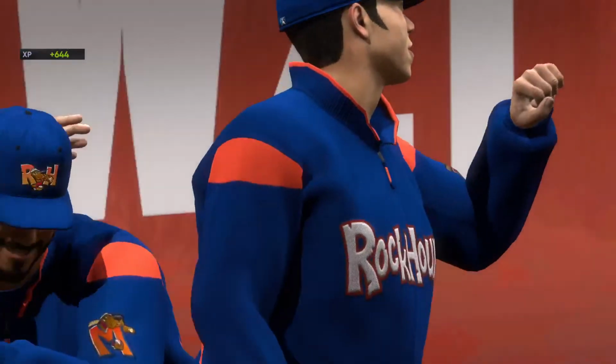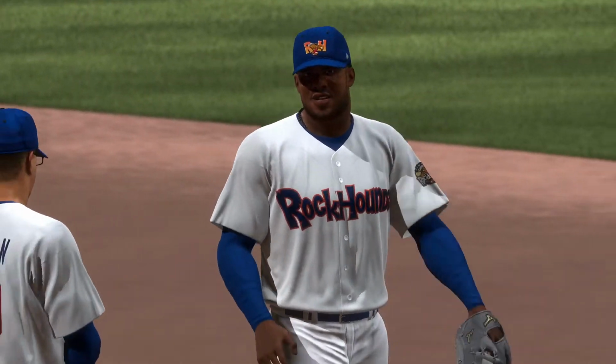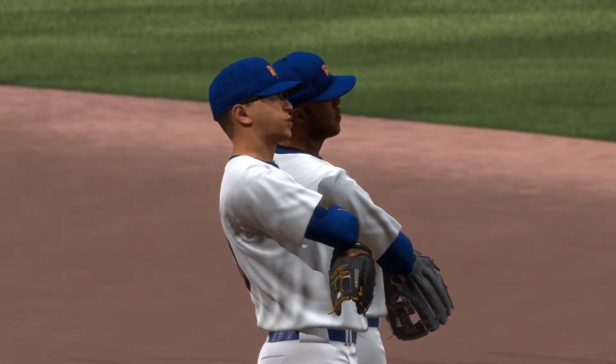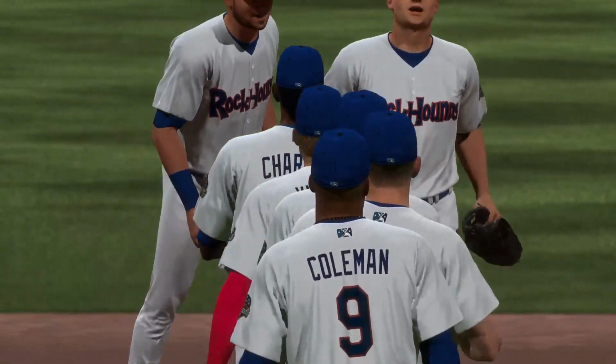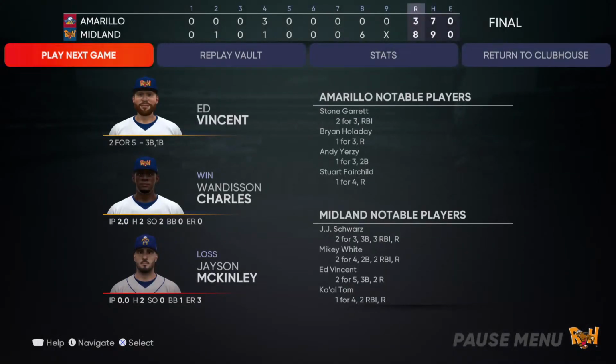Yeah, this game was decided in the 8th. That was a huge offensive fireworks coming in the 8th inning. And when the other guys put up a big inning like that against you late in the game, it's really tough to make any kind of a comeback. 8-3 tonight. The Rockhounds came through late, taking the lead in the 8th to secure the victory. Wanderson Charles claims the win out of the pen, his first.